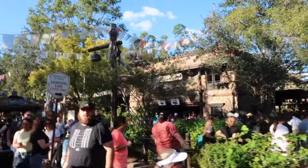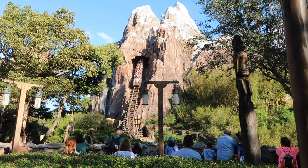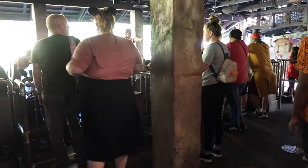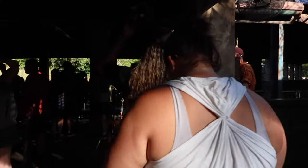Here we are at the entrance, lightning lane. There we go. A lot of screaming. Loading on now. Didn't take much time at all. A very quick lightning lane. I'm going to go right and back and do single rider because I can. As you can see, there's only a couple of people ahead of me, so it's really good. Okay, completed Everest twice. It was a lot of fun.